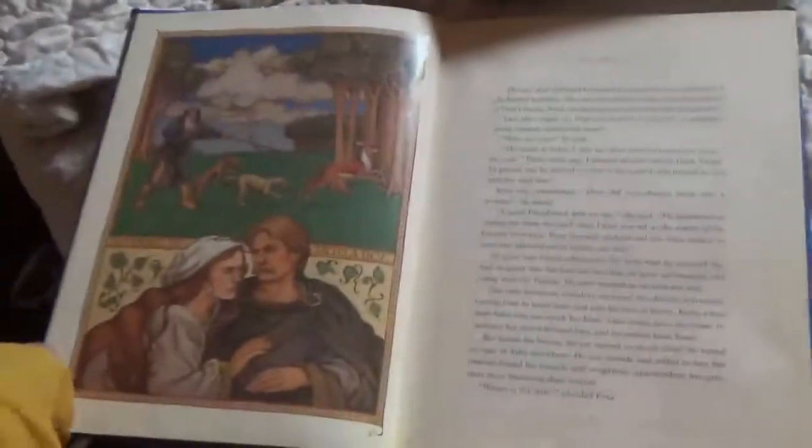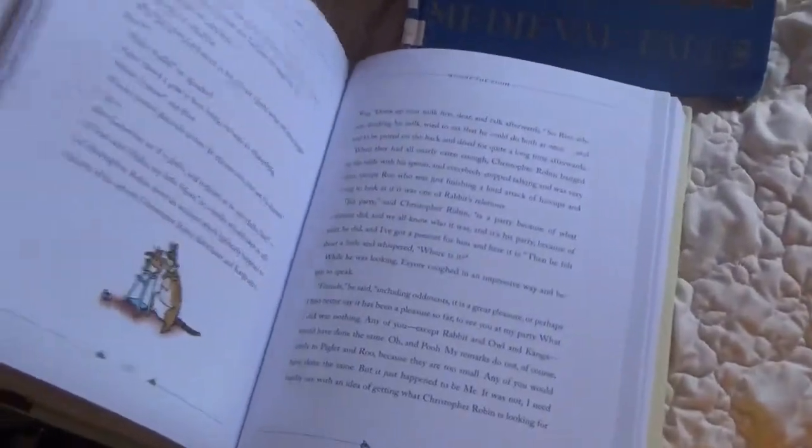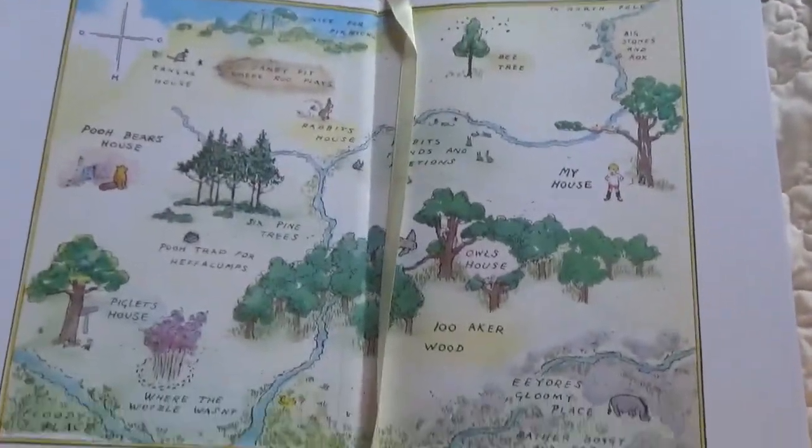This is another book my mom gave to me, and it has medieval tales, something that I would want to read to my children someday. Next, I have The Complete Tales of Winnie the Pooh. This one I bought, and it is so cute. I love all these stories. I think it has all 4 books in it, and I will definitely read this to my children someday. And look, it has a map inside, which I love.